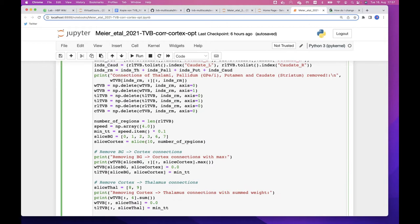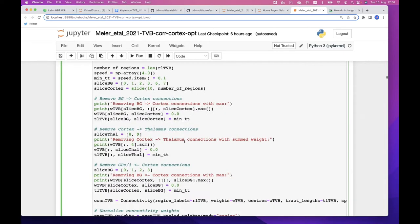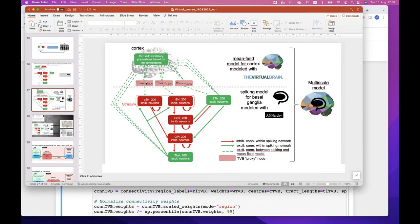All right, and then we do some stuff, because now we have these two connectomes coming together, the optimized weights and the other one. What we need to do is delete the double structures, because the thalamus we have in the spiking network already, and we also had a thalamus in the other connectome. So we want to get rid of one of these thalami, and we'll leave the spiking one, and we will delete the one of the connectome.